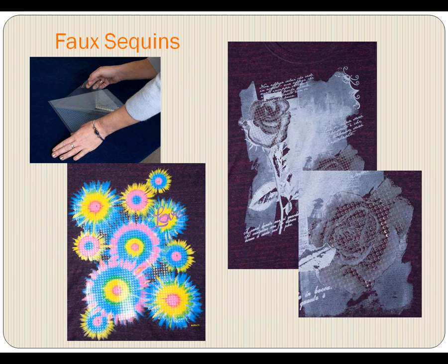Okay. So again, these faux sequins are something that you can put over a current design, or you can even just decorate areas of a shirt just to highlight and add some bling, just using the faux sequins themselves.